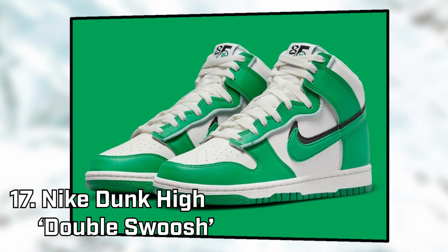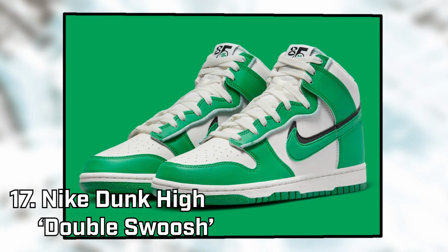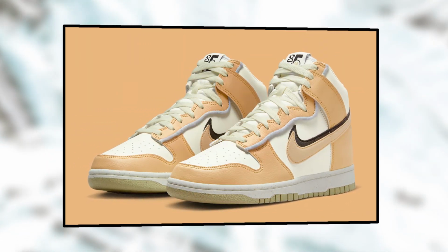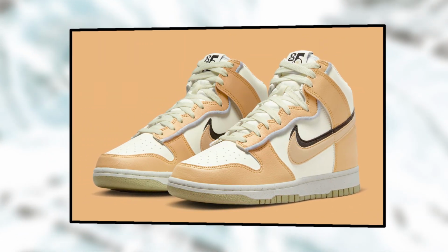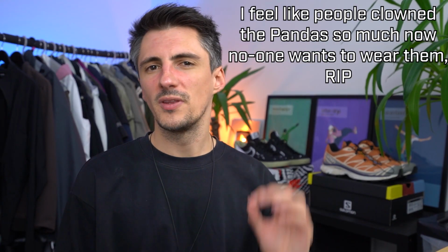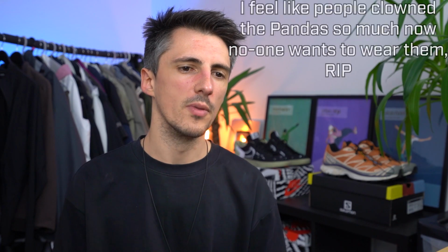You probably don't need me to tell you about dunks, but these ones called the Double Swoosh just have that little bit of variation, and I imagine they're the kind of things that people will sleep on in favor of Pandas or whatever else the most recent hyped colorway is going to be. Let's say you want something that's guaranteed respect from the homies though.